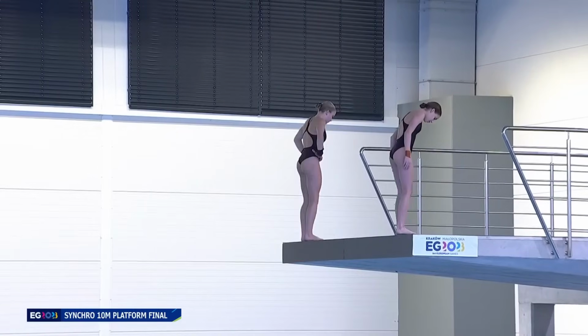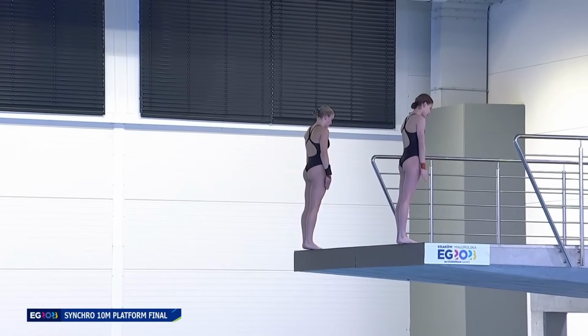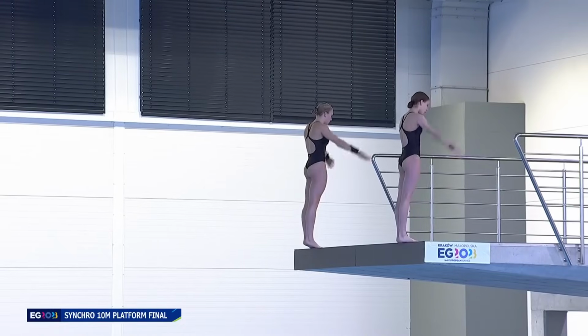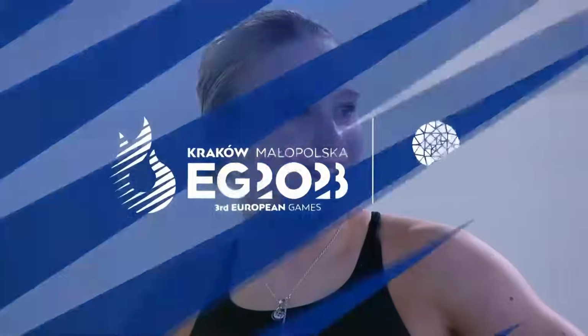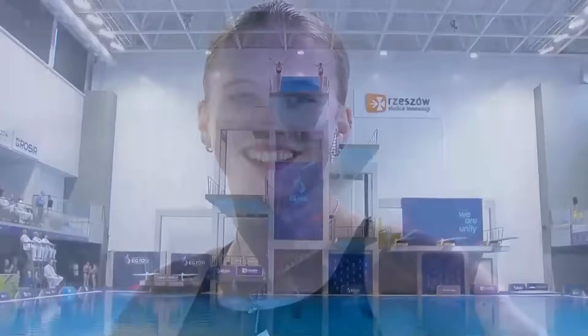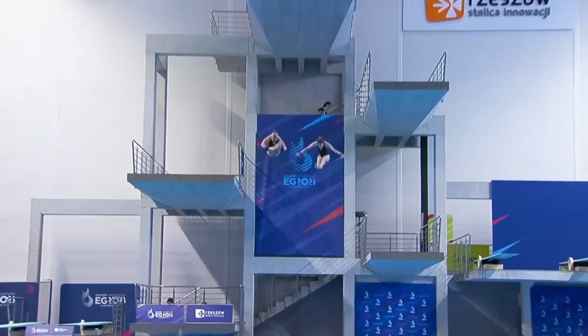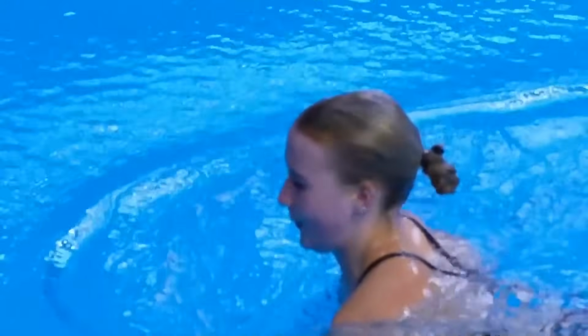and Juliette. They are doing a back 2.5 somersault, 1.5 twist. And a great dive by the British divers. It is incredible how strong mentally Maisie has been today. Unbelievable. I gotta say, tip of the hat to her for getting back up on the 10-meter platform and perform such an amazing dive.